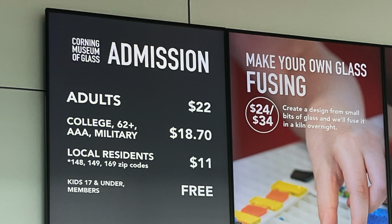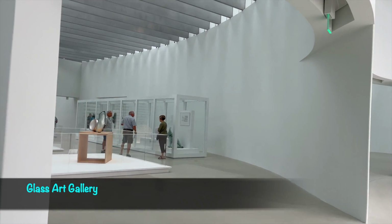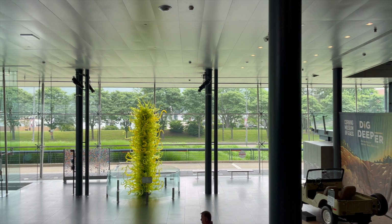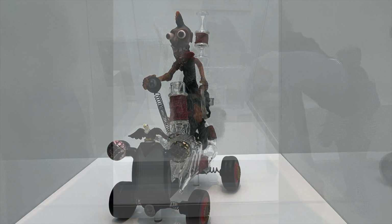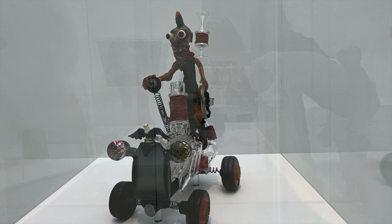So, welcome to the Corning Museum of Glass, where 17 years and younger are always free. There's over 50,000 pieces of glass in their collection. There's a 15-foot swirling green glass in the lobby called the Green Tower. You learn a lot while you're there. Do you know the kilns that they use in the demonstration get to 2100 degrees Fahrenheit? That's as hot as lava.